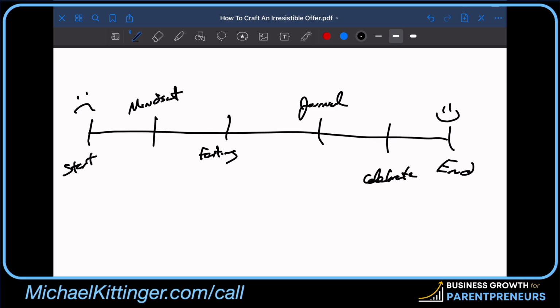As you go through and think through names, or naming each of these steps, this could be like mini mindset, right? The mindset to get back to being smaller. Instead of fasting, we could call this the accelerated calorie burn.